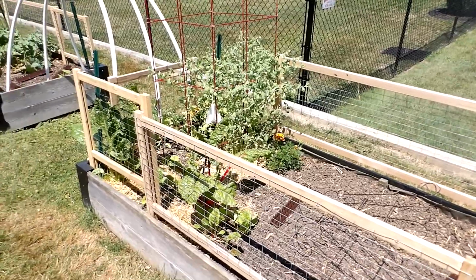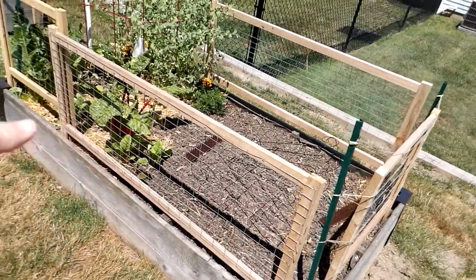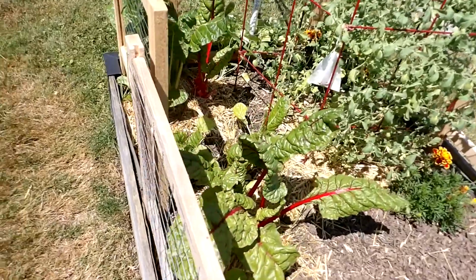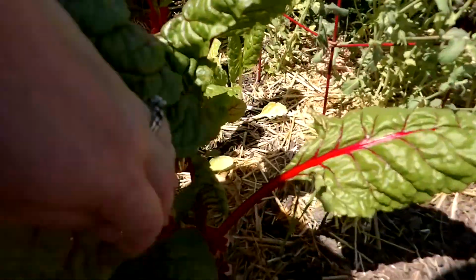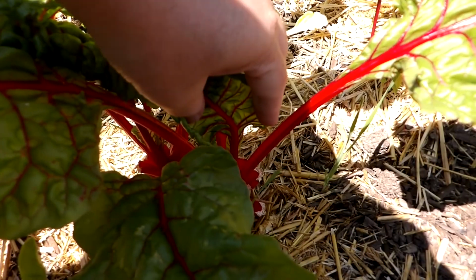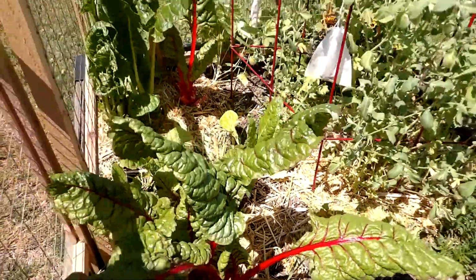Most of the changes are here in the garden. So you'll notice all the peas are gone and the Swiss chard is a lot smaller. So we just did a huge harvest of the Swiss chard, and this will keep growing if you don't cut here in the middle. I should have cut this one, it's turning yellow.